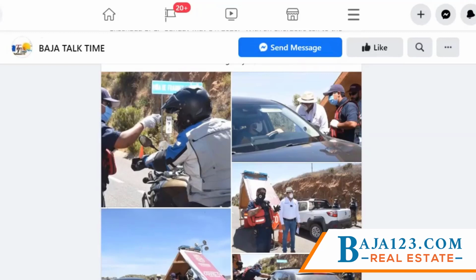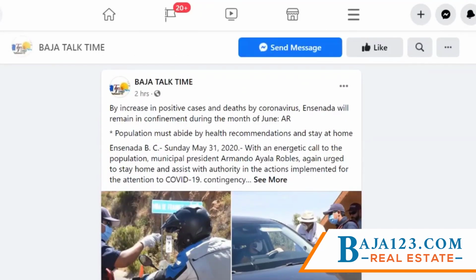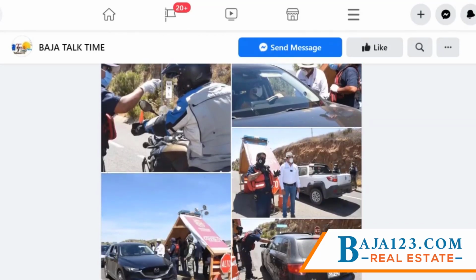And right now, what we're seeing on the screen is Baja was reporting that this Sunday, May 31st, 2020, Ensenada put a checkpoint, and they had a doctor and police and military just to make sure that people needed to go into the city for a good reason. So they were actually stopping people from visiting just because they wanted to vacation.